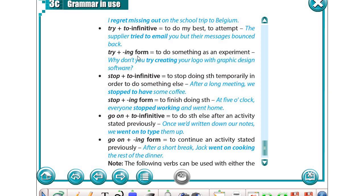Trying to do something as an experiment. Why don't you try creating your logo with graphic design software? Why don't you try and see if you are going to succeed or not?